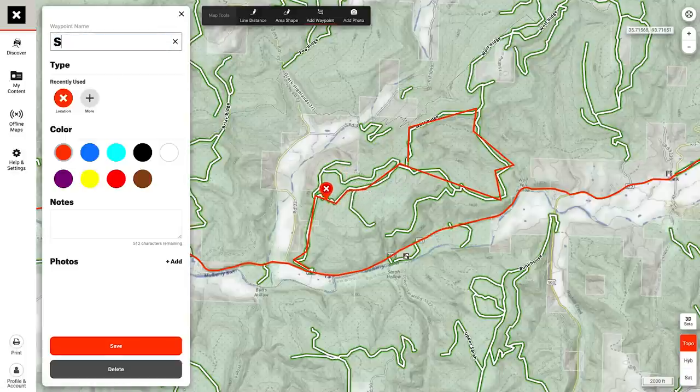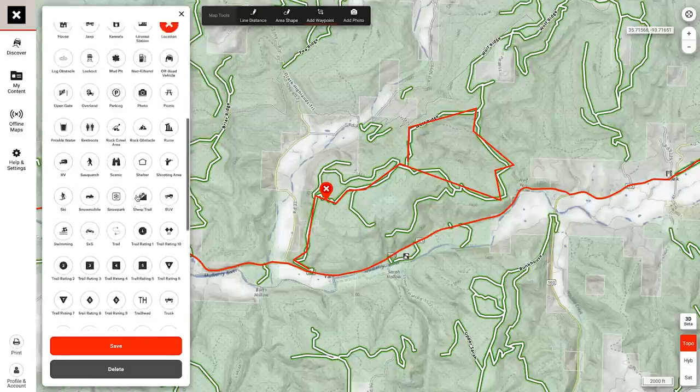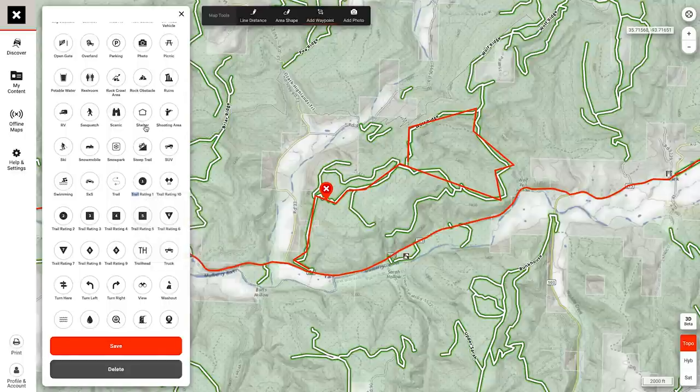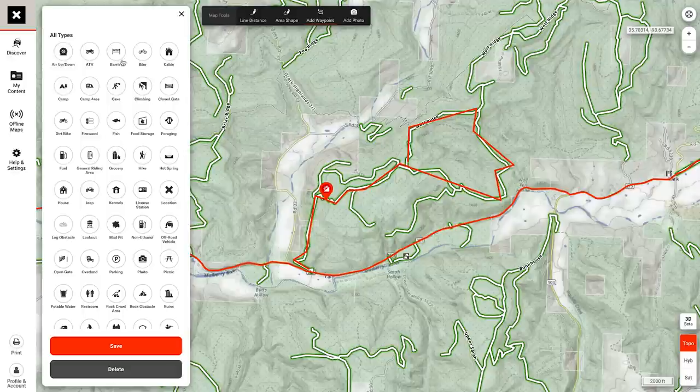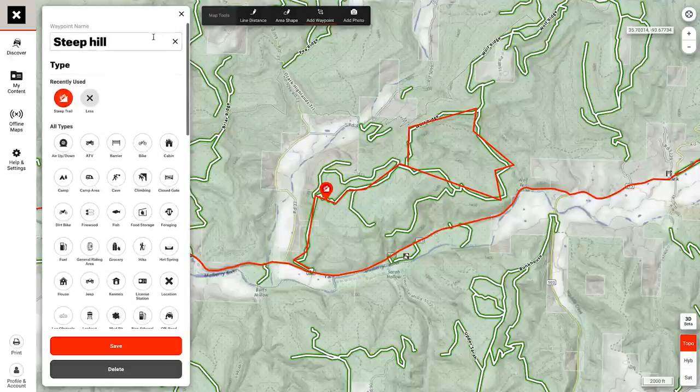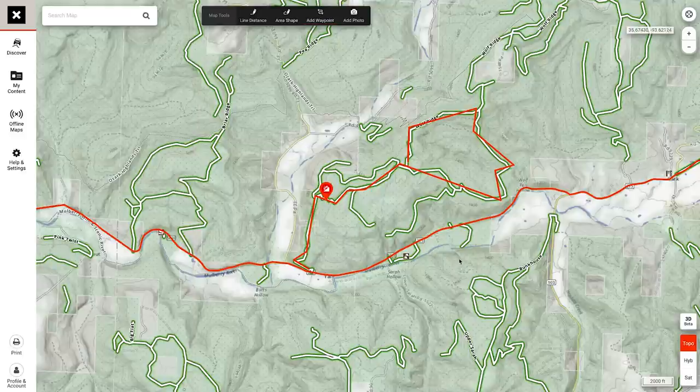Give it a name. Steep hill. And recently used icons. You get more. I love the vast number and detail of the icons that OnX has. So here's the one for steep hill. And I think it's fantastic. OnX puts a lot of detail into their icons, and I think they're great. So we'll save that. And that's pretty much it.